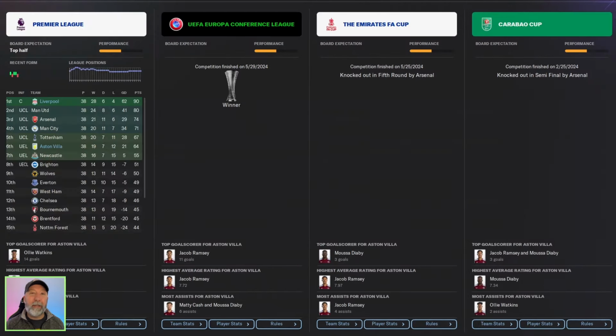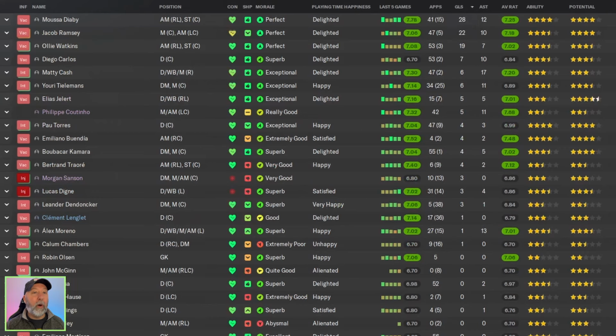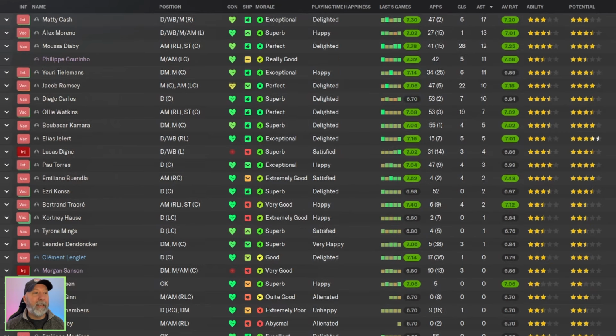So Premier League 6th place, it's not bad. We've definitely seen better. But Europa Conference League, winners, perfect. Out in the FA Cup and out in the Carabao Cup, both by Arsenal. That's kind of a doozy, but oh well. And with all of that said, we will see what that does for our Aston Villa squad. But goals, 28 for Diaby. There you go. Ramsey with 22 and 19 for Ollie Watkins. That's a good front 3 right there. Assists, 17 for Matty Cash.